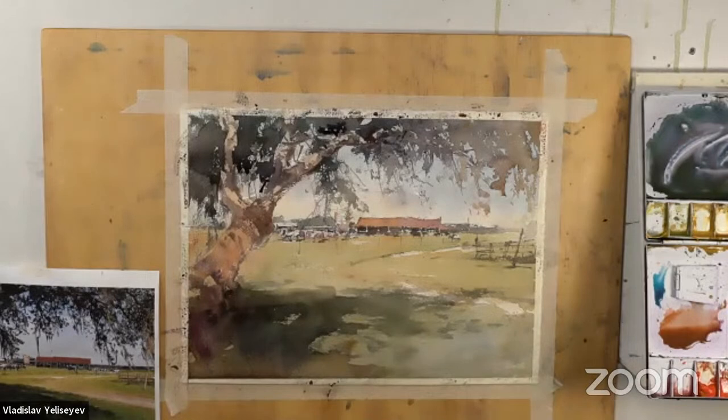This is a very, very immediate painting, okay? Designed only to show you the abilities of this watercolor paper. And I am yet to name an area where the watercolor was sort of fighting me. You see what I mean?